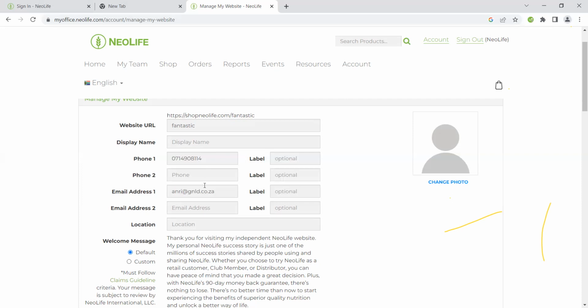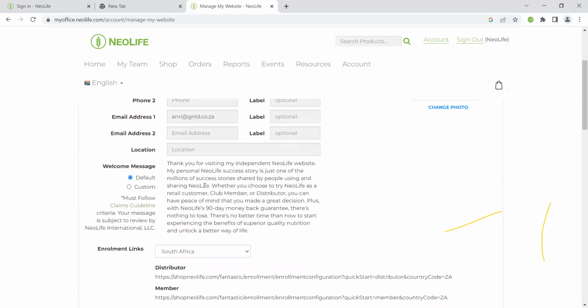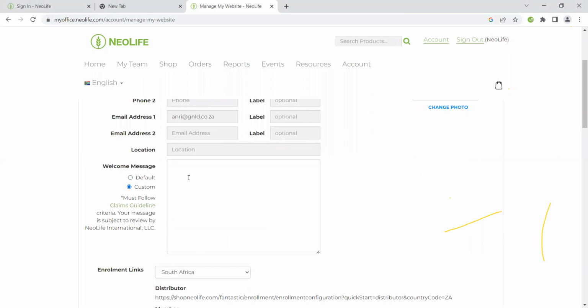fitness mogul, can be a wellness specialist, just something that sells you more. Okay, then you can always customize your message. Of course, what we have here is a default set message that not everyone has, but you can always come here and customize your message and just type what you want to put in.